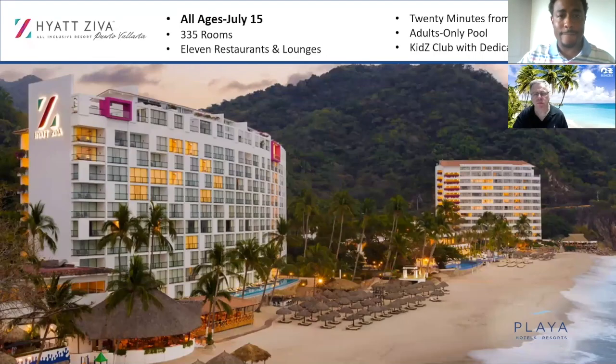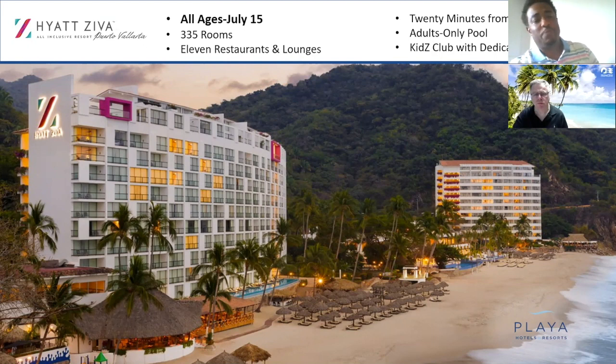Next, we're going to go to Hyatt Ziva Puerto Vallarta. This is probably one of my personal favorite properties in our portfolio. This property is located about 20 minutes from the airport. It is about 10 minutes from the downtown Malecon area. If you guys have ever been to Puerto Vallarta, which is on the west coast of Mexico, the Malecon is a must-visit attraction when visiting Puerto Vallarta.